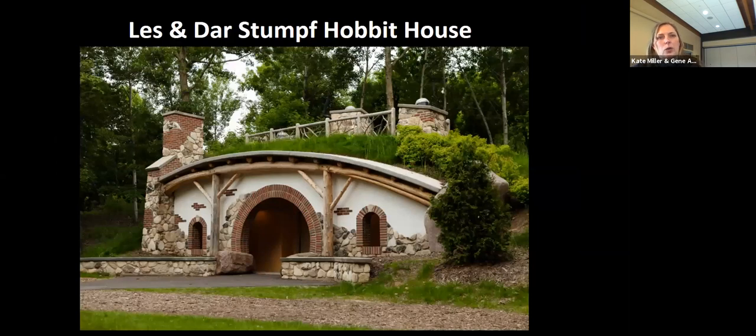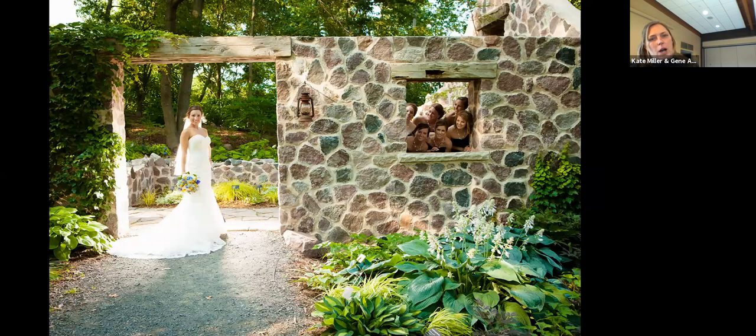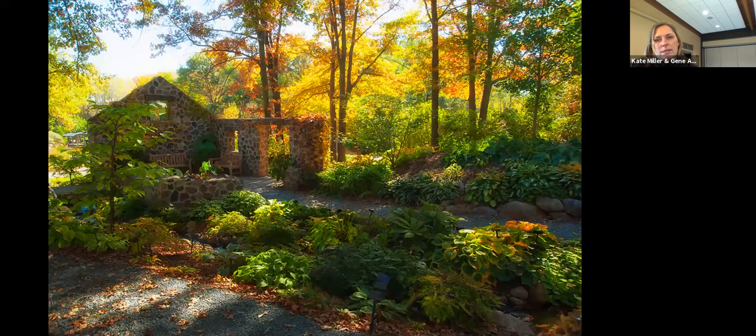This area is also home to the Les and Dar Stump Hobbit House, whose main function is a restroom and water station. It's built into the hillside here, and you can see the green roof, so that makes this building both energy efficient as well as playful. Across from the children's garden is the King's Shade Garden, and this award-winning garden houses a limestone spring house ruin, which is a great opportunity for photos. It also has a meandering creek trickling through, and this garden is full of shade trees, hostas, and other shade-loving perennials.